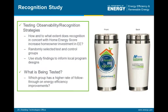We're also doing a study shown on slide 25. We're doing some recognition studies. We're working with David Rand at Yale and other experts in the field to look at whether there are other ways that we can beef up the value of getting a Home Energy Score.